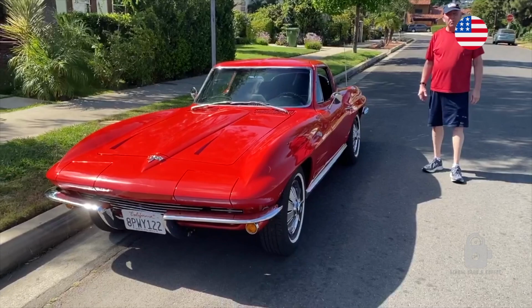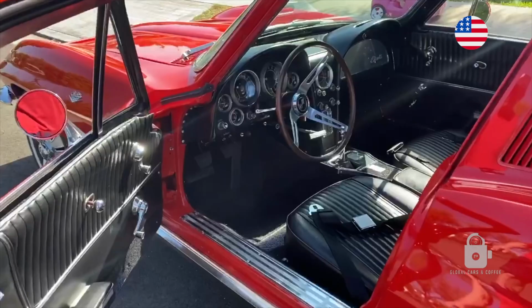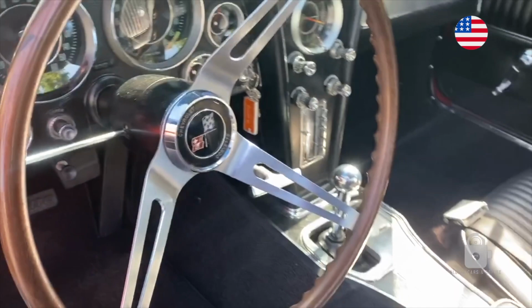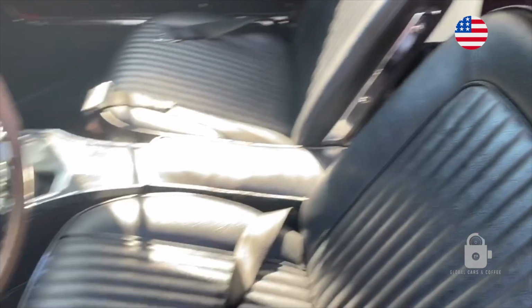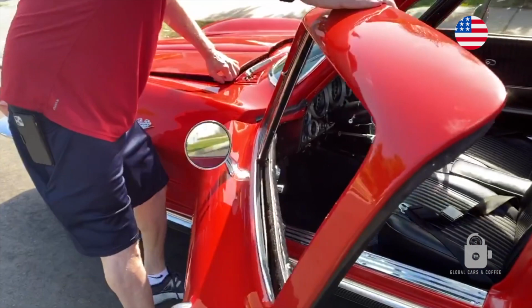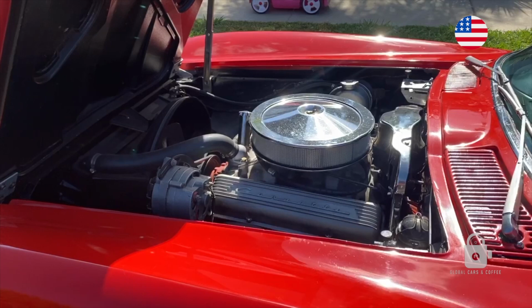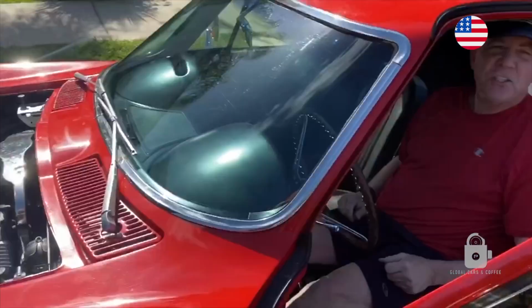Let me show you the inside. I changed all the lenses on all the gauges, which all work. Everything in the car is fairly pristine. And it's in great shape. Let me open the hood for you, show you what's underneath. It's a 327. 275 horsepower. Let me start it up for you. Thank you. I appreciate the opportunity to make this video with you.